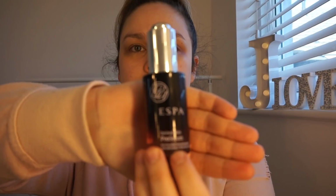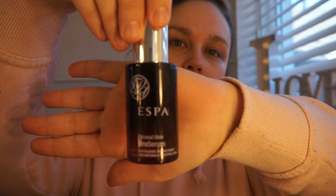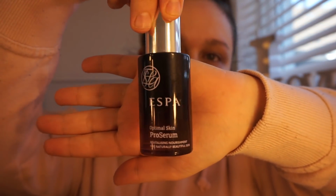So the next thing I'm putting on is the ESPA Optimal Skin Pro Serum Oil. I like to put this on my skin before I do any moisturiser, just to prep the skin and keep it nice and moist. My skin's so dry, and if I don't do this, then my foundation dries up and goes all flaky and yuck.